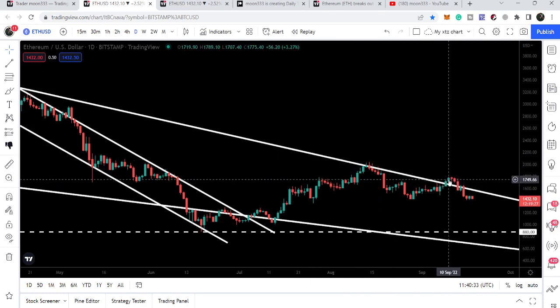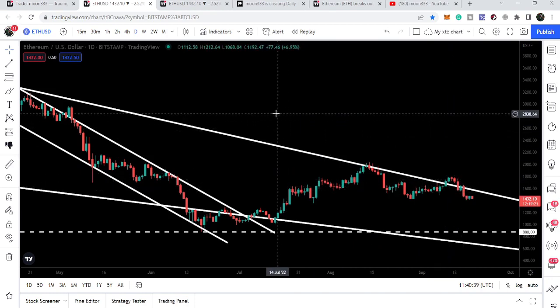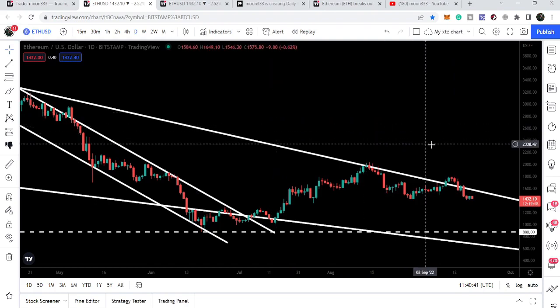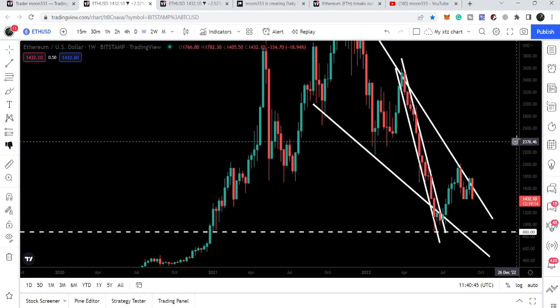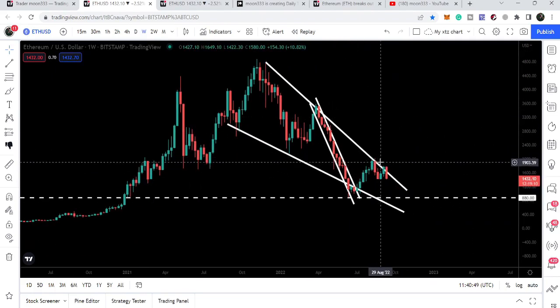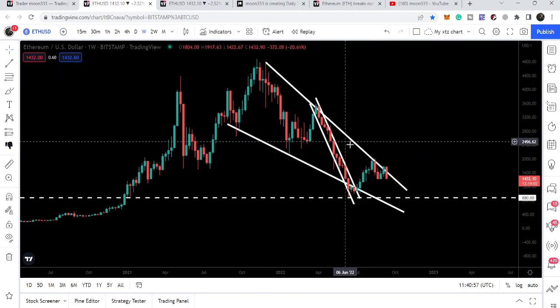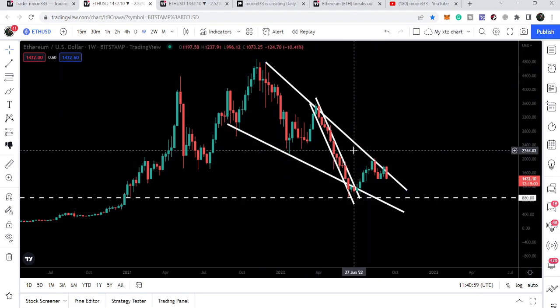We had a breakout on the daily time frame chart, but when the price line moved down to retest the previous resistance as a support, it re-entered the wedge and failed to successfully retest the previous resistance as a support. On the weekly time frame chart, we are still struggling to break out. Once Ethereum is able to break out, a very mega move will start after breaking this very big and strongest resistance line of Ethereum, this falling wedge pattern.